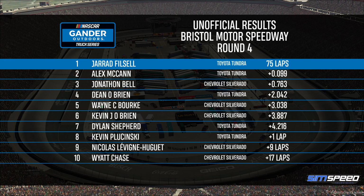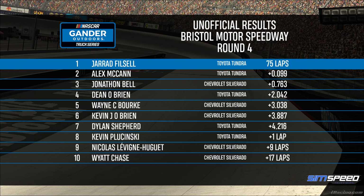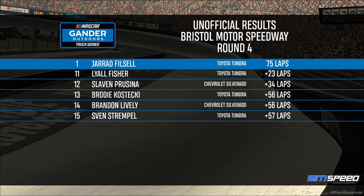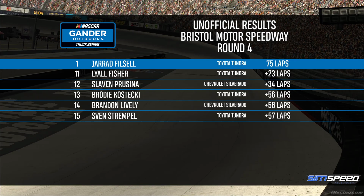Filsell, McCann, Jonathan Bell third, Dean O'Brien and Wayne Burke fourth and fifth, Kevin O'Brien sixth, Dylan Shepherd and Plakinski seventh and eighth, Nicholas Levine ninth, Wyatt Chase coming across tenth. Looking at the DNFs at the moment, Lyle Fisher 23 laps down, Slaven Priscina, what could have been, Brody Kostecki, what could have been, had an amazing start, but unfortunately caught up in another incident. Brendan Lively coming home 14th and 15th, Sven Strempel.